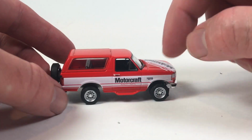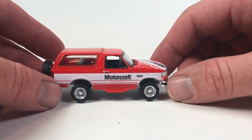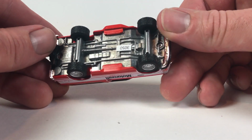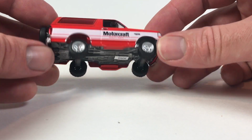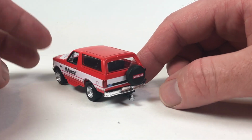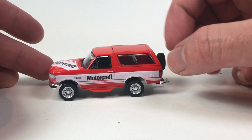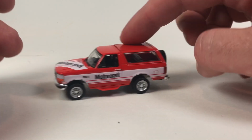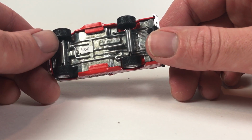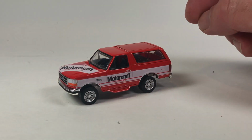It's got a little step board too, right here. Looks to be a little bit lifted. I don't know if they have different chassis, but this I think is the stock height. And it looks pretty good. I dig it. Not the best livery for it or whatever, but this will come out a million times and I'll be able to get it in all sorts of stuff.